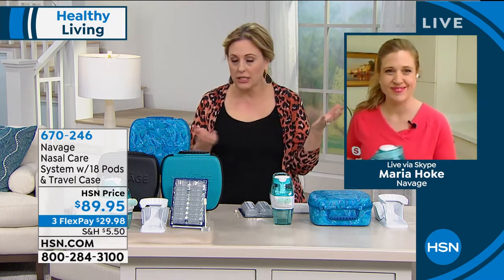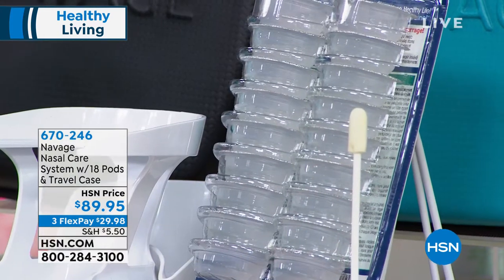Yeah, and I like that there's no drugs, Maria, where you're not like, I'm on this prescription or that prescription. Navage doesn't interact with other medications that you're taking, because there's no side effects. It's just literally nasal irrigation using the pods, which are saline, right? Isn't that what's inside them? Exactly. It's just purified water and salt, and that makes an isotonic saline solution.